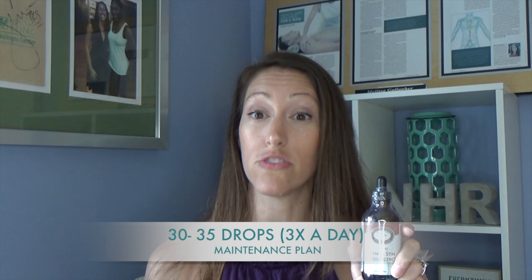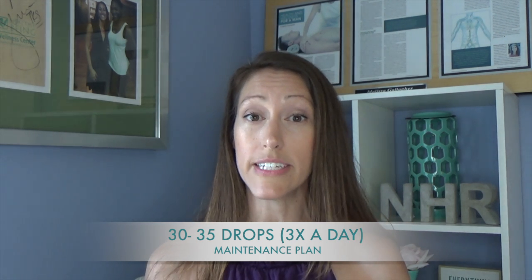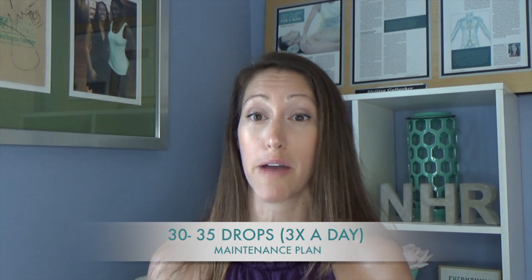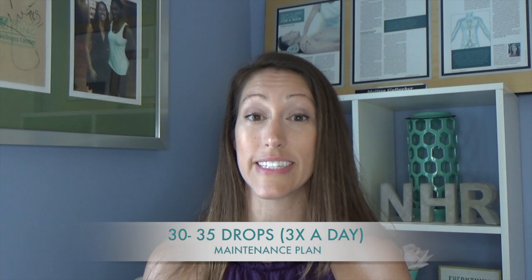Maintenance, once we manage your PSA levels and bring down some of the inflammation, we're now managing that lymphatic process. Along with rebounding, daily maintenance, 30 to 35 drops 3 times a day. This, for so many people, it's life-changing. So I hope you do check that out. It's an extra bonus, but I want to give you all the tools and equip you with key ways to resolve an inflamed prostate naturally.